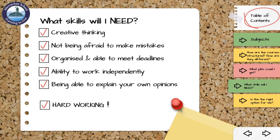At GCSE, that task, you will be given 1 week to do that task. So you need to be really, really organised to make sure that you are not only meeting our deadlines in the department, but you are fitting in the work for all of your other options and subjects. You need to then have the ability to work independently, because art takes a long time.